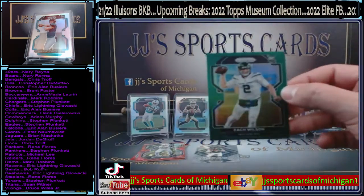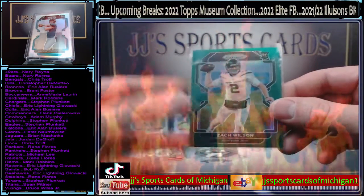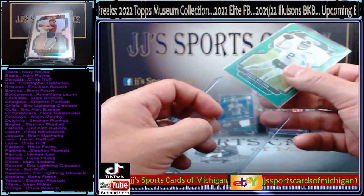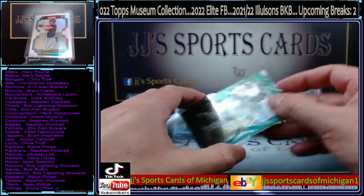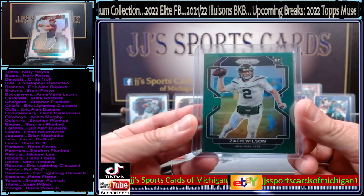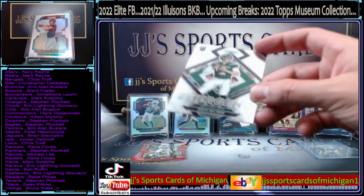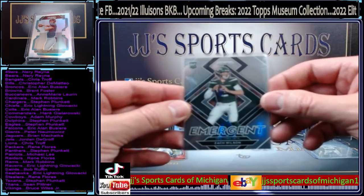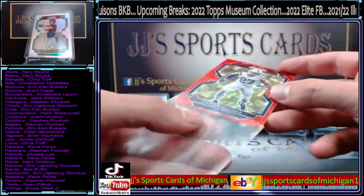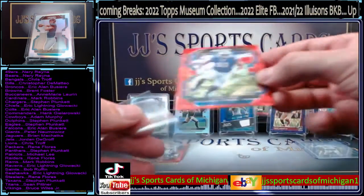Oh, nice. Zach Wilson to the Jets. Nice green. Here you go, Jets. Zach Wilson. Thanks, Bob. I appreciate you grabbing a spot. Anyone else, if you want, $24, guys. I'm telling you, it's a good deal. Here's another Zach Wilson. And we got Xavier Rhodes. Ed Oliver.